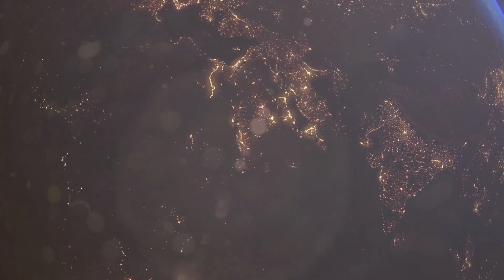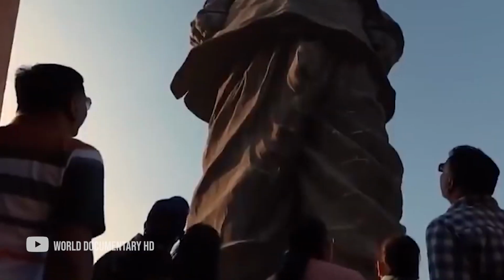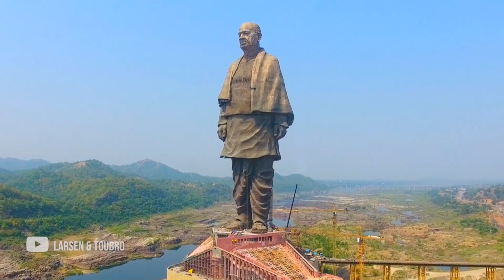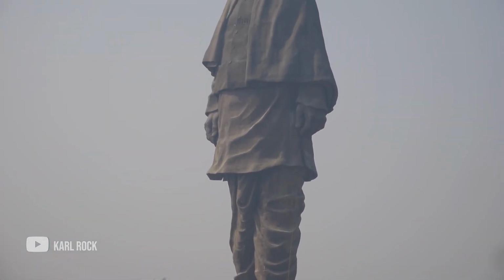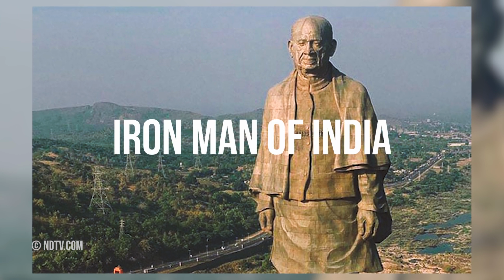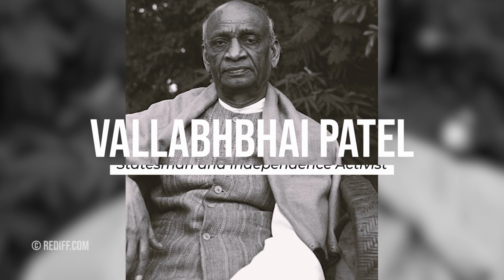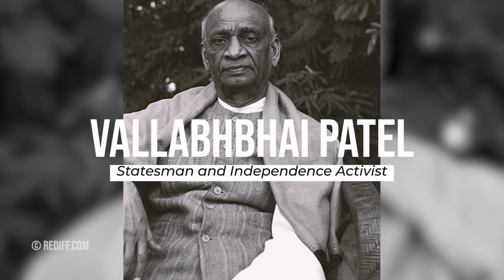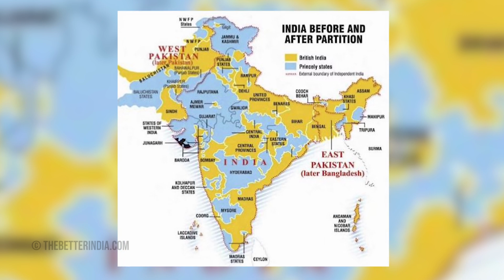Standing tall at 182 meters, people of India and the visitors alike look up to this 50-story Statue of Unity, much as they look up to the historical figure this world's tallest statue depicts. This iconic statue is a tribute to the Iron Man of India, Vallabhbhai Patel, an Indian statesman and independence activist who united all 562 independent princely states into the Union of India after the British peaced out in the 1940s.